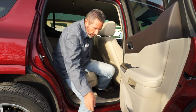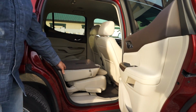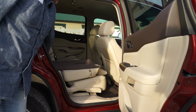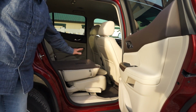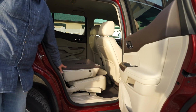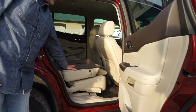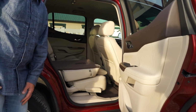And this seat will actually fold. As I said a moment ago, this seat will fold flat. If the back seat was down, you would notice that we have a nice full flat floor throughout to give you lots of cargo capacity in the vehicle. So just something I want to make a quick note of. This seat does fold down flat and gives you really a nice flat surface all the way through. Let's hop into the front seat.